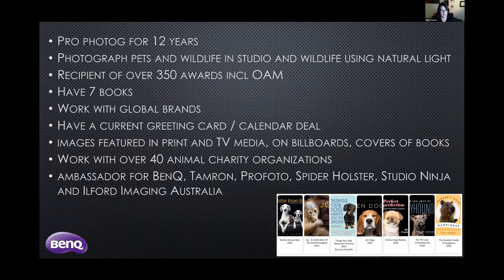charities, which I was super proud of, but also a bit uncomfortable about, because if you receive a medal from the government, you've got to make sure that you really live up to that. And it's just driven me to do more animal charity work since. And I'm lucky to work with about 40 animal charity organisations on a regular basis.